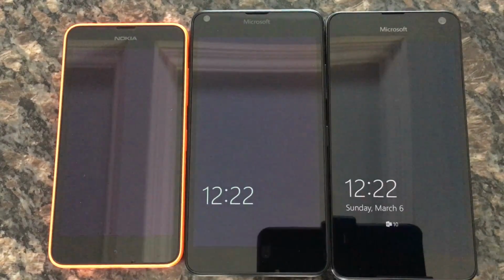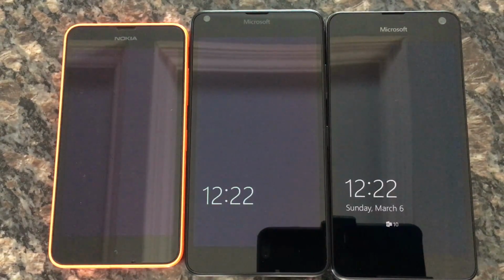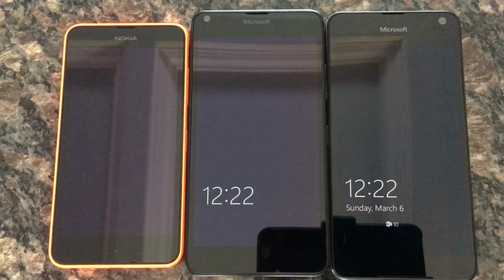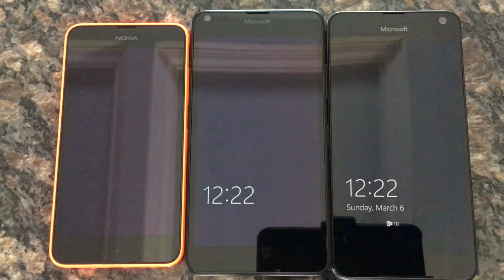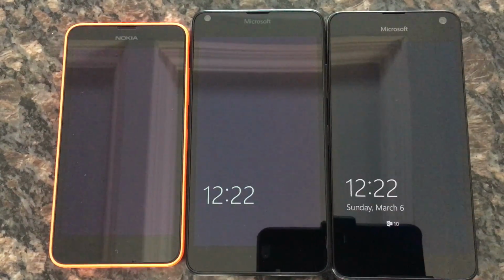Today we're comparing the Lumia 635 to the 640 to the 650. Mainly we're focusing on the 640 and the 650. I think it's pretty clear that by now the Lumia 635 is left in the dust. But it's fair to talk about it because there are some things to talk about here, because they are all kind of similar devices. Now the Lumia 635, it was launched alongside Windows Phone 8.1.